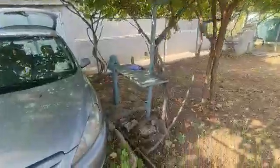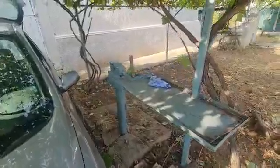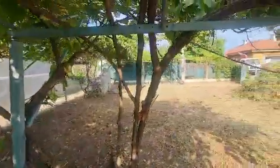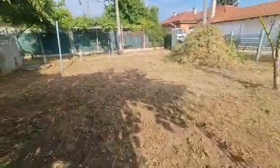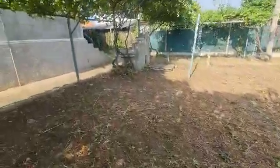So we'll do the outside. Vines everywhere. Looks like a little working station. Decent shade. Definitely great potential for table chairs on this side. Let's take a quick look at the garage. So here's the garage.